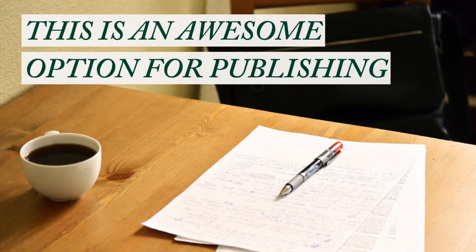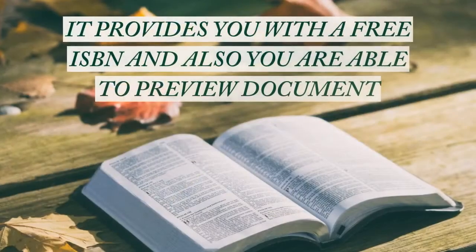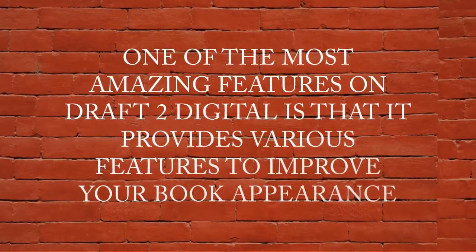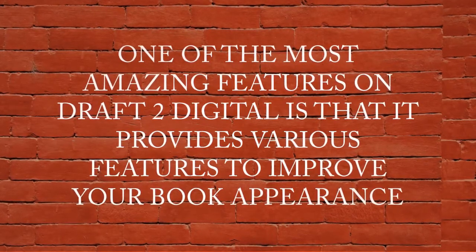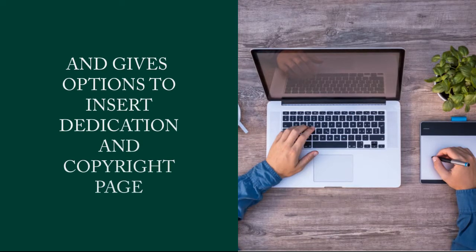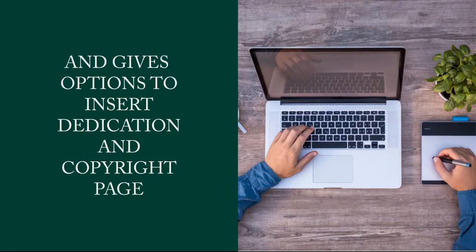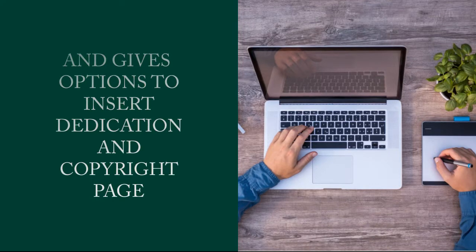Draft to Digital is another awesome option for self-publishing authors. It provides you with a free ISBN and it also allows you to preview your document. Unlike other self-publishing platforms, Draft to Digital provides you with an amazing feature which gives you the ability to improve your book's appearance. It also provides you with the option to insert a dedication and copyright page, and this is something that the other self-publishing platforms do not provide. So if you are unable to do this on your own, then Draft to Digital may be the right publishing platform for you.